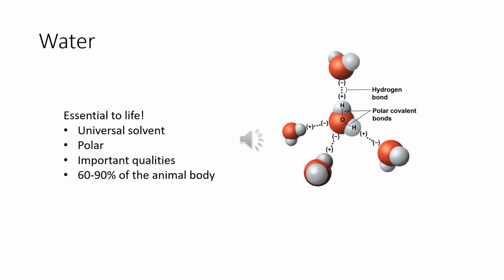You can see the first 2 main elements in our body, hydrogen and oxygen, make up almost 70% of our bodies. And a lot of that has to do with the water. As we move through this semester, you will see how common these elements are in the different reactions that we discuss and all of the different processes that help sustain life.